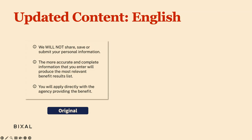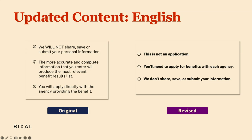Here we just zoomed in on one key piece. But we had some disclaimers on the starting page where the intention was that by reading these, users would understand some of those key points. Again, this is not an application, your information will not be shared. So if we click once. Okay, so we can see here how we ended up revising it based on this testing and realizing that people were not getting what we were hoping they would get from that landing page.